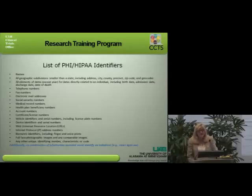If you're collecting indirect identifiers, make certain that if you tell the participant that their information is anonymous, then make sure that those indirect identifiers do not identify that individual.